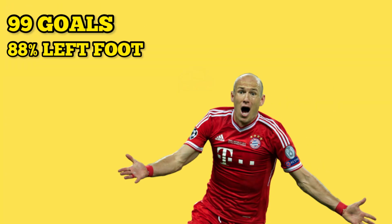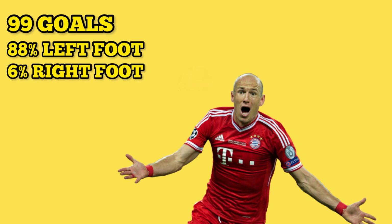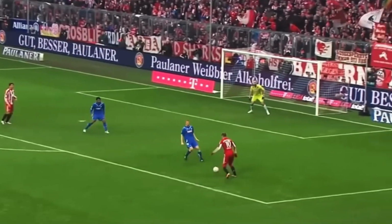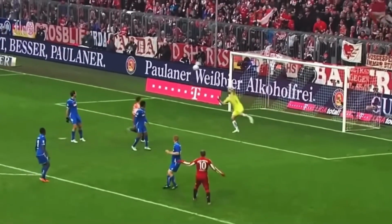there, with 88% of those being with his famous left foot, only 6% being with his weaker right foot, and the other 6 with his head. Robben was known for having a weak right foot, as he prioritised doubling down and improving his left foot instead.